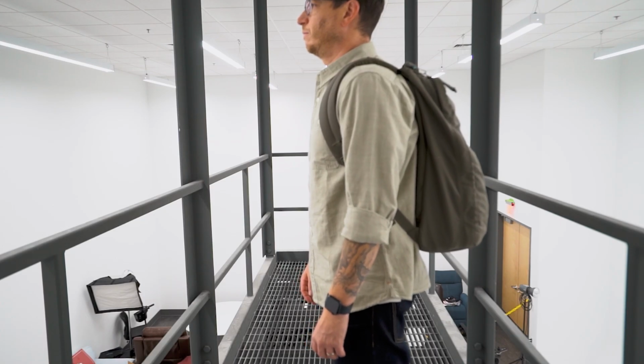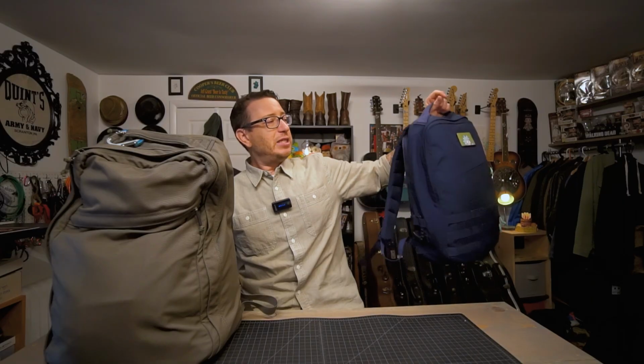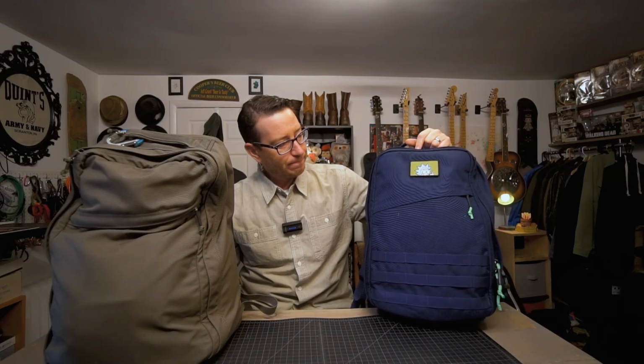So the bag itself is going to last forever. This bag at this point is probably, it's more than that.